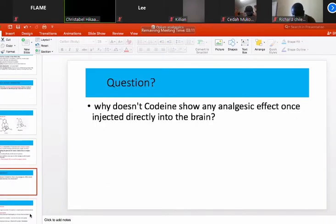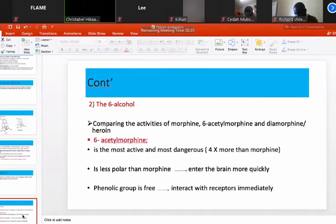So we have established the first thing about structure-activity relationship: for the analgesic effect to be maintained, for your analog to be equivalent to morphine, you have to make sure that the phenolic hydroxyl group is not masked, so that the activity is maintained. All right. So what about the next functional group?